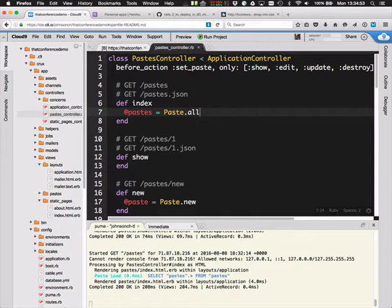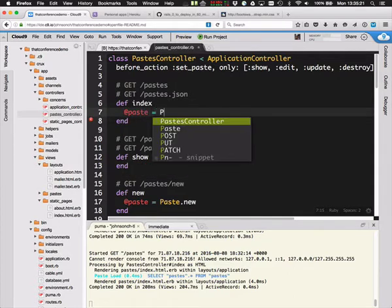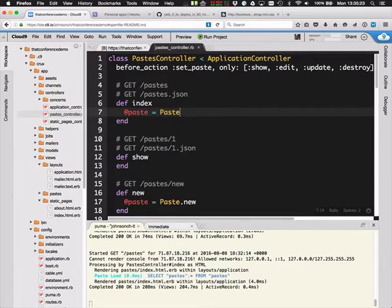Well, here what's going on is we're setting a paste variable to a collection of pastes that we're pulling back from the database. But instead, we're going to now change it to be a new instance so we can display a form on this page rather than the previous iterating over everything. So I'll do a @paste. This is a new instance. Paste.